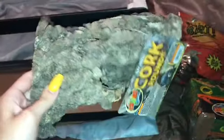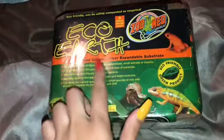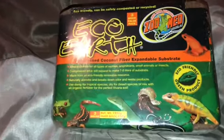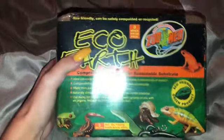The rest of my products are from Zoo Med. This is a cork round that they're going to love to climb inside of. So that was definitely probably my favorite thing of the day. I got some of this Eco Earth, which I know many YouTubers love. It's coconut fibers. Right now I'm using coconut husks. So this is what we're going to use. You soak it in water and it expands.